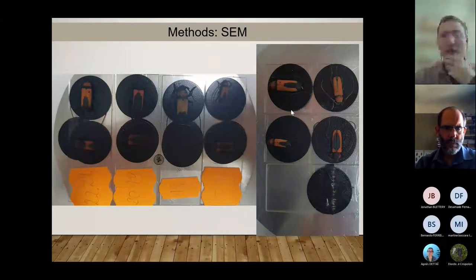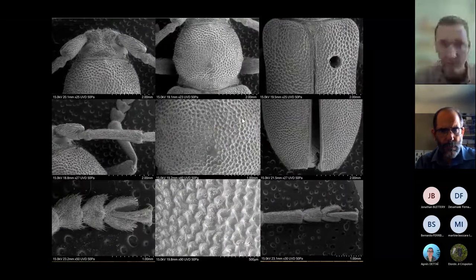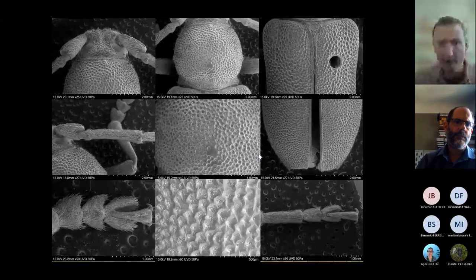And I aimed at imaging the same segments of body for all checked species. Of course, the time was not enough, there are too many species and too many preparations, so I was able to choose only some representation of this genus. However, for those species, I was able to obtain great images.